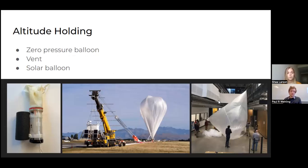Another consideration for Eclipse ballooning is altitude holding. This is going to be how the balloon stays at altitude to get steady video and take data. We have a few venting systems that we're taking into consideration here. The very pertinent ones are going to be the zero pressure balloon and the vent. The zero pressure balloon self-regulates its helium amounts as altitude changes, and the vent works to physically open and close to release helium. When it reaches equilibrium, the balloon halts at altitude, where our second vent system physically opens and closes to release helium to slow ascent until it stops.